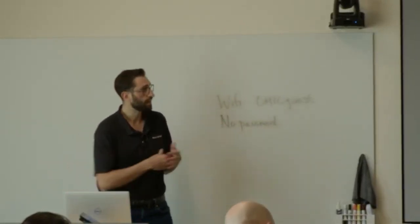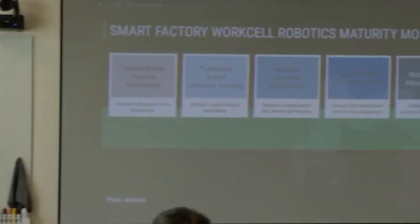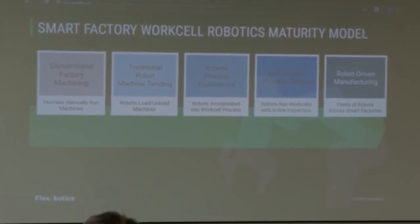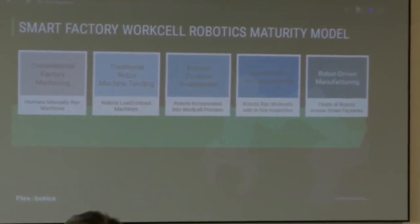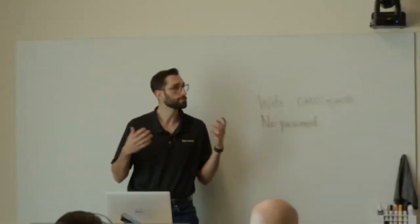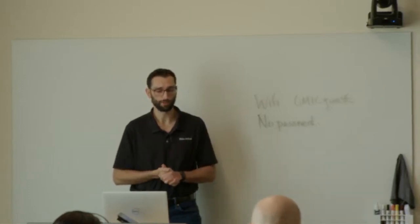What we're seeing now within the second step is what we call traditional robot machine tending, which is basically going from having the manual tending of these automated machines to now automating these automated machines. So you have robots standing in front, everything that Jordan was talking about in that application, and having that robot be able to tend to that machine. We're seeing that a lot of manufacturers are starting to get their feet wet in implementing one or two of these robots and understanding how that process works.